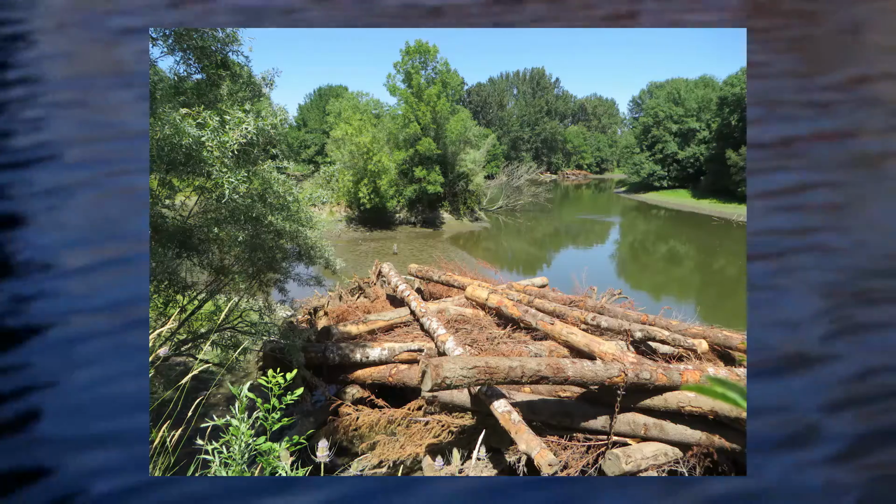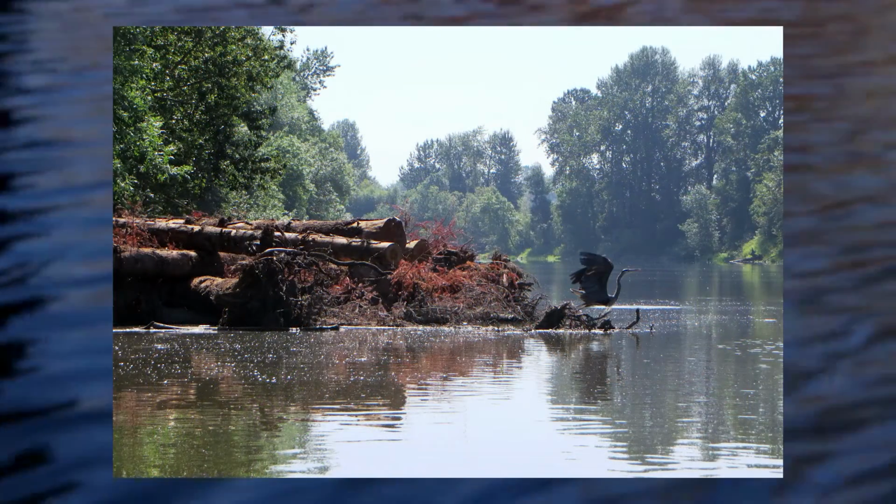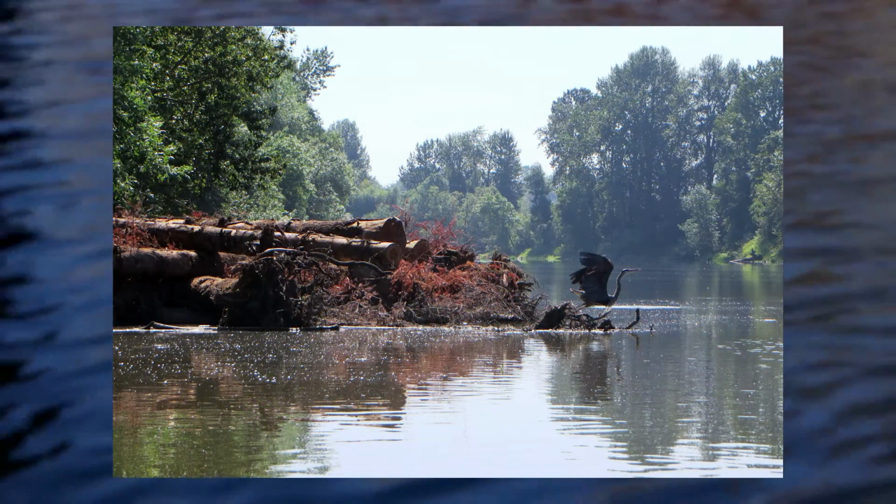The project was, I thought, highly successful. We finished early on our schedule and under budget. So we think that was very much a success. So the bottom line is that wood is good. When we can pack a habitat with wood, fish are definitely going to benefit.